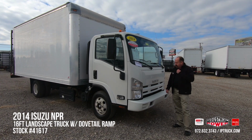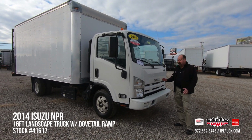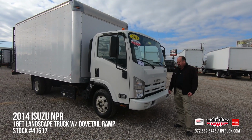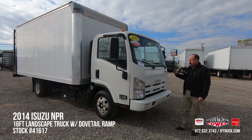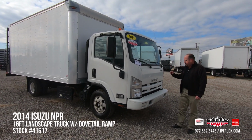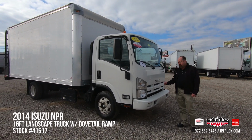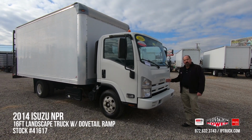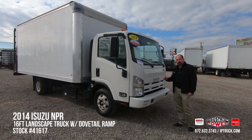Before we get there, I want to discuss a couple of things our customers have discussed with us about looking for pre-owned trucks. Number one, they want a quality, durable truck that they can buy, crank up, take off down the road, and start making money with. They want one that has warranty on it, or we can put warranty on the truck. They want a truck that's financeable. More than anything, they want a turnkey truck solution.